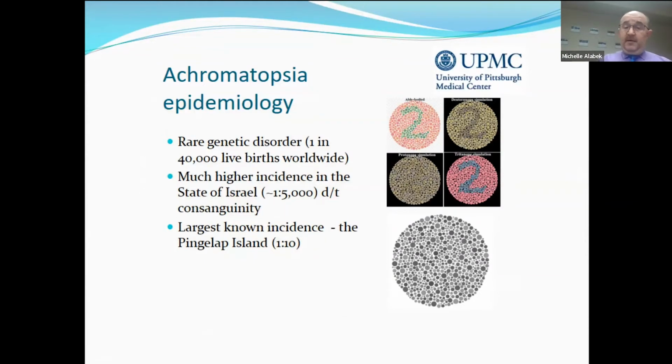As we said, it's a very rare condition, but there are 2 places in which this condition is more prevalent. One is my native Israel, where the much higher incidence is due to the fact that 2 religious populations, the Ashkenazi Hasidic Jewish population and the Muslim Arab population, have the tendency of intermarriage, consanguinity, and that always accentuates these diseases. And the other one is the Pingelap Island, which is part of Micronesia in the Pacific. And there, because every marriage by definition is consanguineous, it has reached the amazing and staggering incidence of 10%.